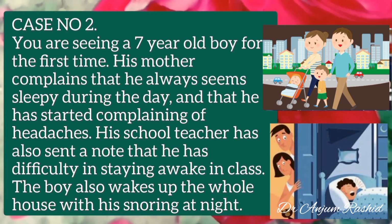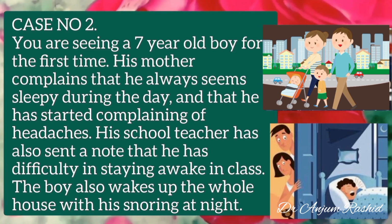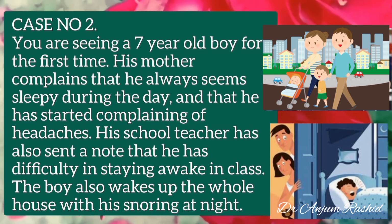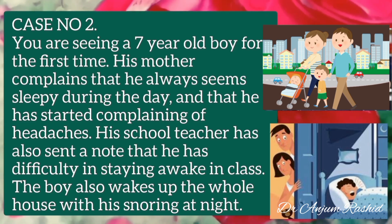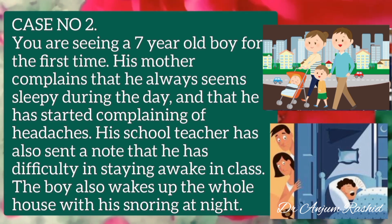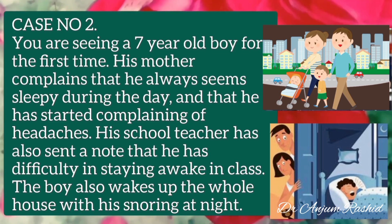Case number 2. You are seeing a 7-year-old boy for the first time. His mother complained that he always seemed sleepy during the day and that he has started complaining of headaches. His school teacher has also sent a note that he has difficulty staying awake in class. The boy also wakes up the whole house with his loud snoring at night.